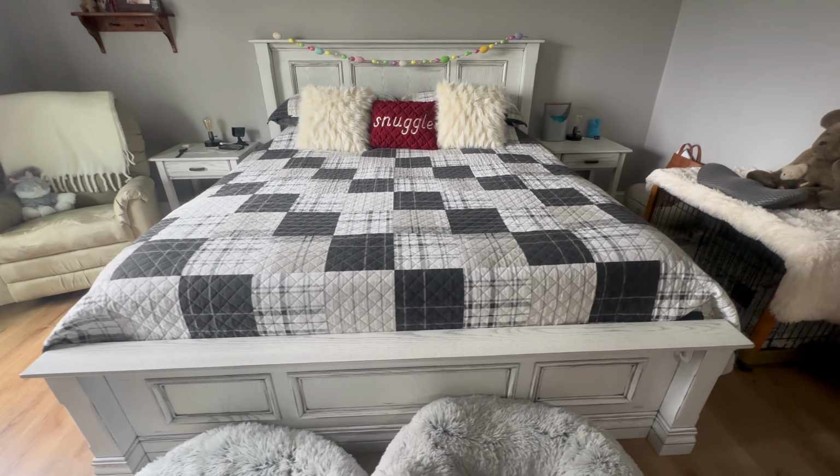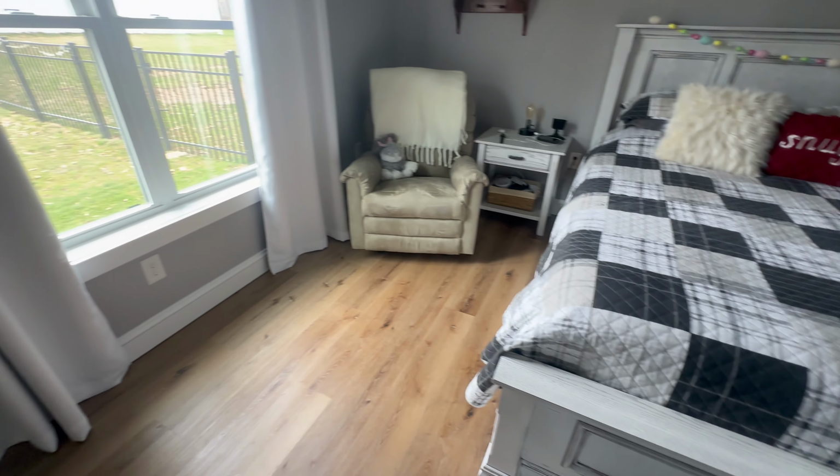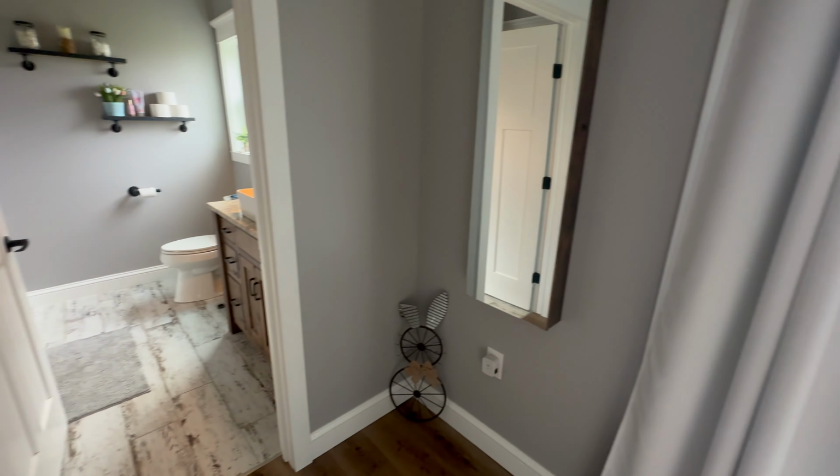Made these beds and matching nightstands about 8 years ago, and it's just an oak raised panel, and then we painted it white and put the platinum glaze on it to match the other furniture in the laundry room and in the living room.